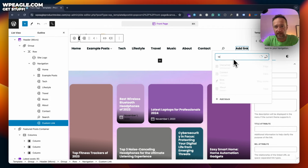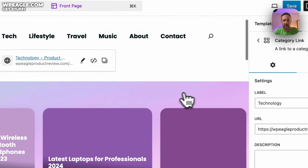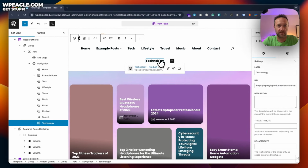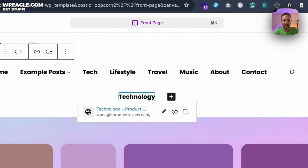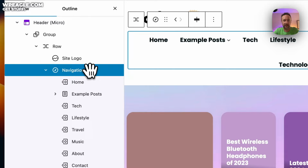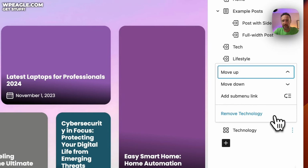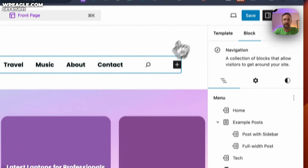So maybe I want to add the technology again. Just start typing technology and we can see here we've got the category. We'll just click it and it will add it. There we go. But of course we've already got a technology link here, so we don't need it again. To remove something, I can just select navigation again, come back over to the right hand side, click on the three little dots, and then we've got a remove. Let's click save.